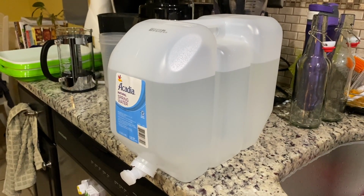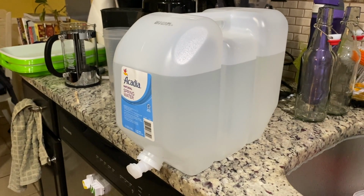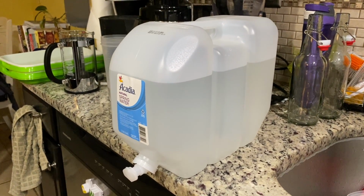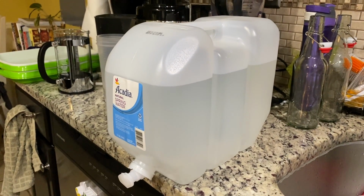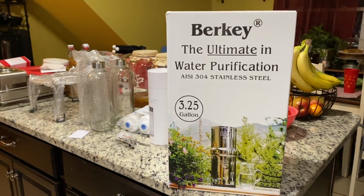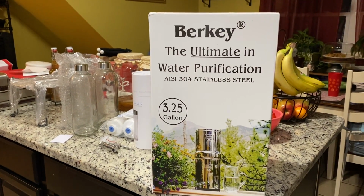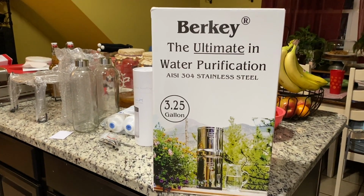I'm not buying a case of a bunch of little bottles, but I do buy a lot of these, usually 3 or 4 at a time. And we go through them because every time I drink water, this is what I drink. So when I learned about something else, I was like, well, that's a no-brainer. So we have this now. And it came today. It was shipped very quickly because I think I ordered it the day before yesterday, yeah.